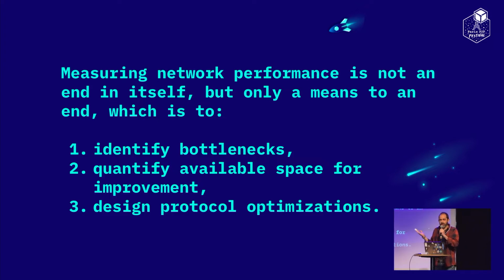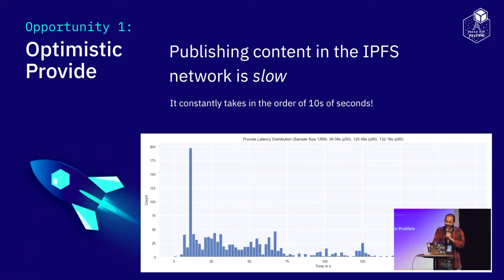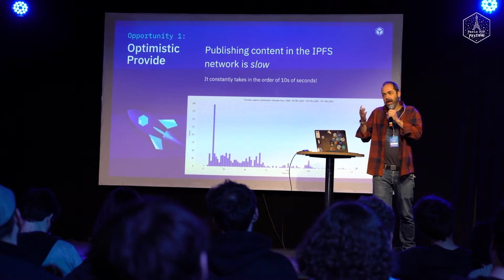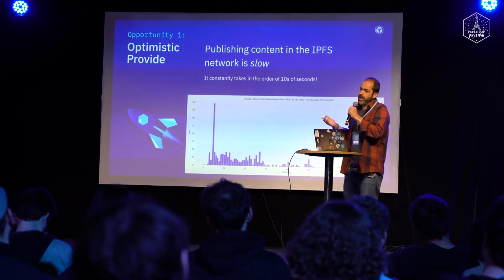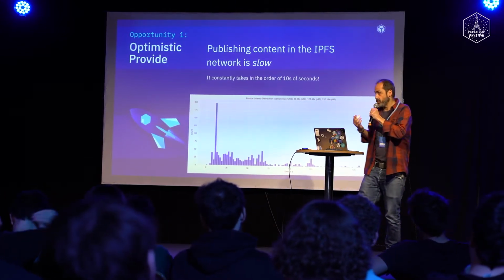This is a huge space. I'm just going to cover our first order priorities here. And then I'm going to give examples of what we've done, what we're looking to do, and how we can work all together. So the high-level workflow is obviously pretty simple. We measure stuff, then we identify problems, and then we fix problems, right? Not rocket science. So I'm going to start with a couple of examples to try and convince you that measuring and then optimizing things is an important component of anyone that is building protocols.